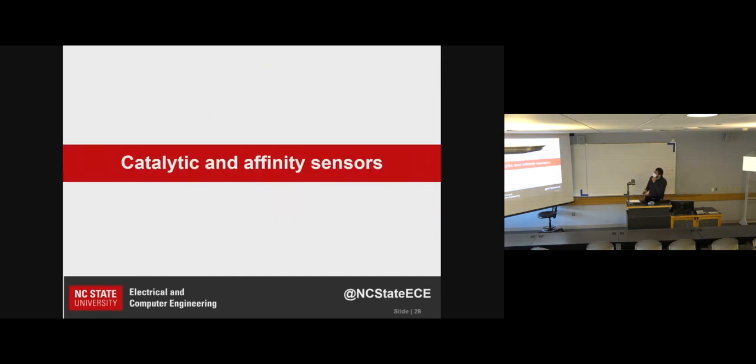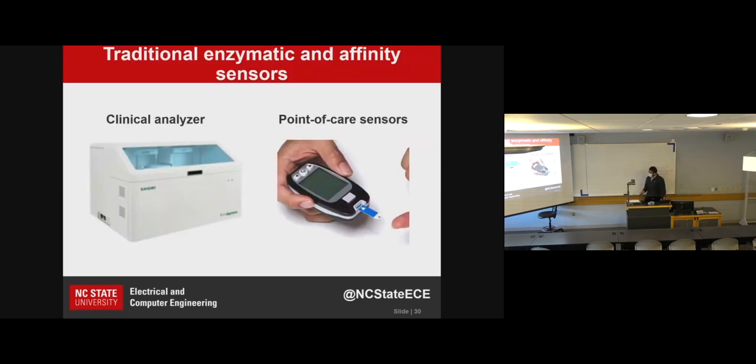Okay, so switching gears now from physical sensors to chemical sensors, and as we discussed, we'll be talking about catalytic sensors and affinity sensors. If you or anybody you know has ever done a blood test, that person's blood has been analyzed by either a benchtop system like this, a clinical analyzer, to test all the different types of metabolites, electrolytes, proteins, and all the other stuff.